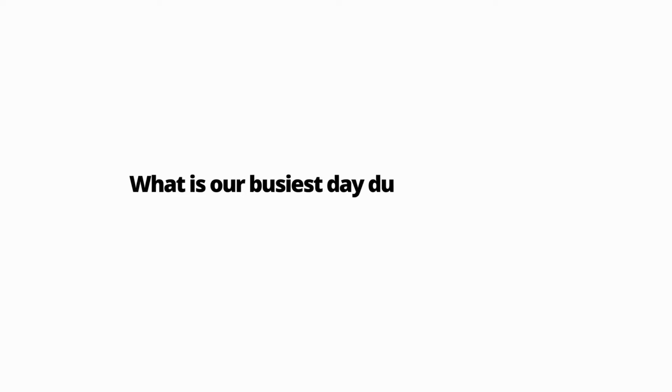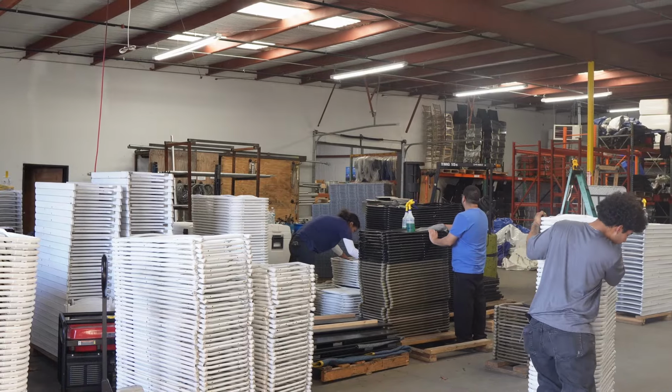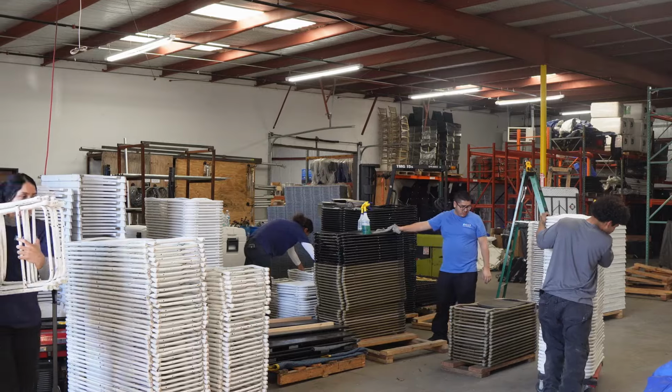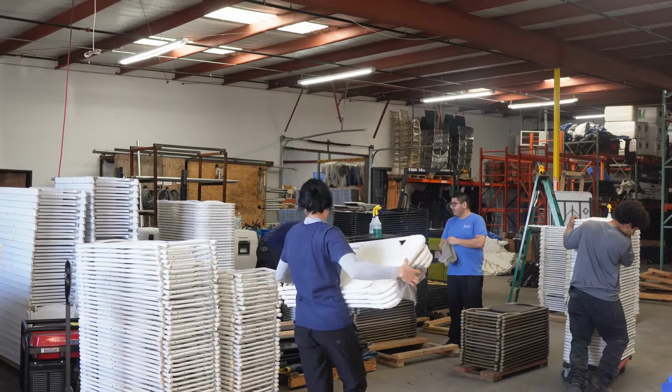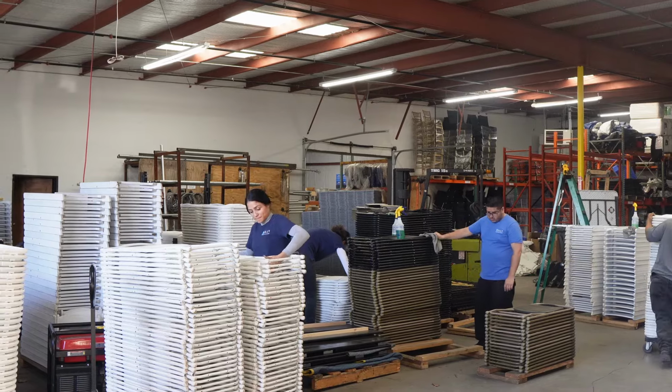What are our busiest days during the week? The busiest days for us here at the warehouse are, I think, Monday and Tuesday. For sure Monday. Monday is one of our busiest days just because all the items that are coming back from the weekend, we need to clean them. And then, of course, we already come into some items that have been picked up on Sunday. So I will say Monday's our busiest day, along with Tuesday.